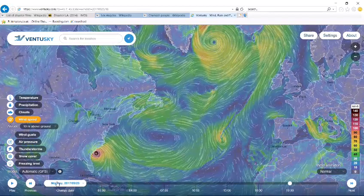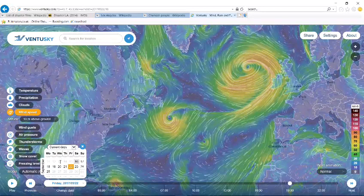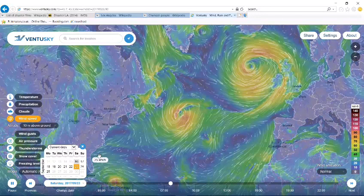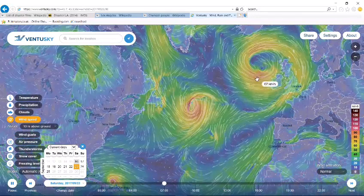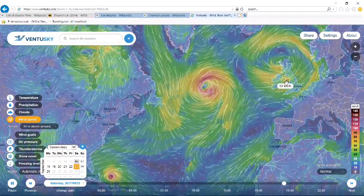I just want to see that again. Sorry, back to the 22nd. So we've got Hurricane Maria approaching South Carolina. We've got this turbulent wind system over here. I don't know if you can classify that as a cyclone, it kind of breaks up over the UK.